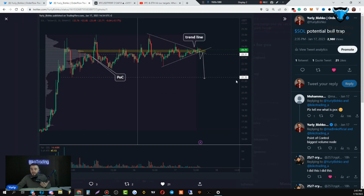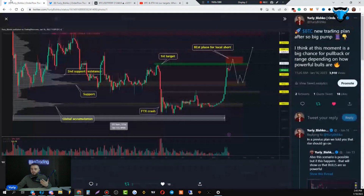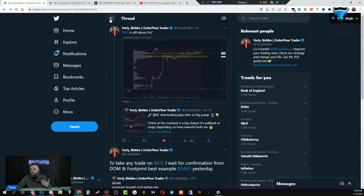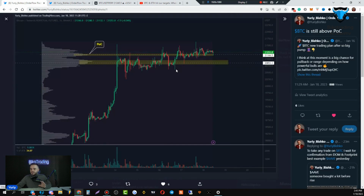And the same you should look at this moment on Bitcoin and other coins. What I think would be the best that we can do with BTC? Firstly, pay attention to this situation. Price of BTC at this moment is above this POC, point of control. Point of control is a place where the biggest volume traded during some trading session.